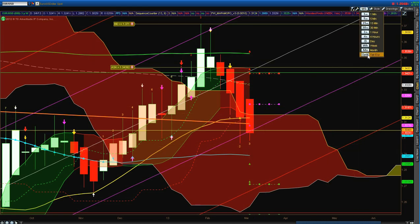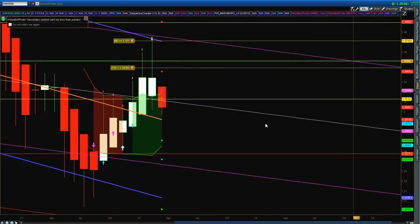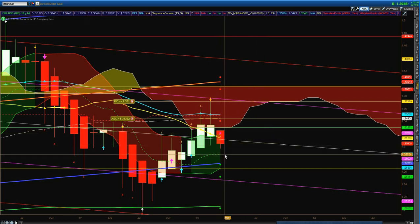Let's look at the monthly. And this is another support level right here, that 28.874, and that's if it gets there. And that's about it.